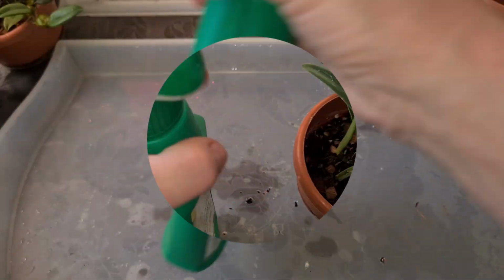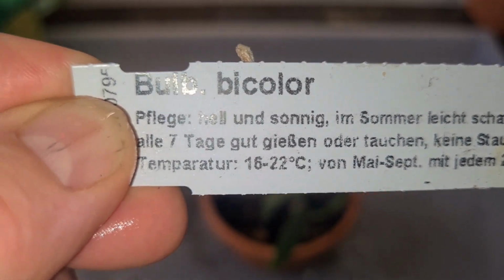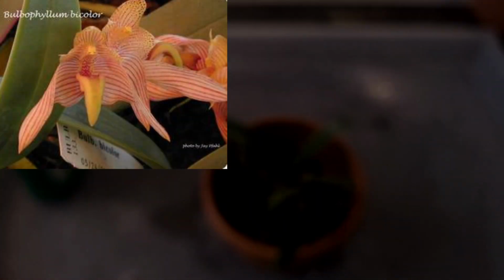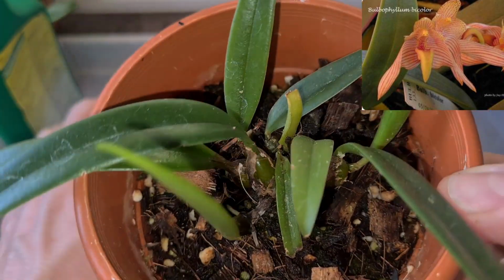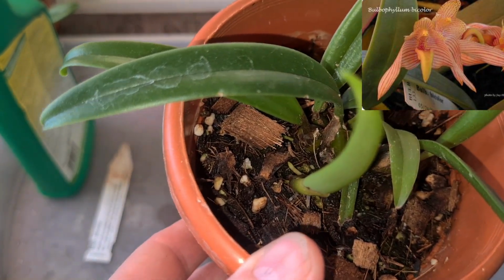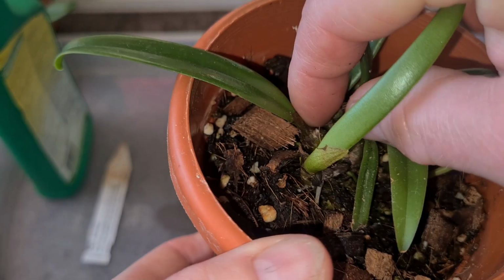So, yet another one, quite new, Bicolor, from November 23, order from Sweater. Should have pink and white colors. Bi stands for 2, yeah, Bicolor. It's a miniature one. See, I'm not sure that I agree. I don't think this is a miniature. But, well, we have our own preferences, I believe. So, do not need to be repotted yet.